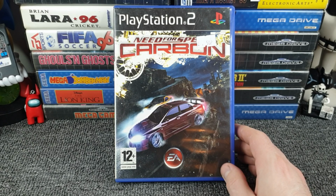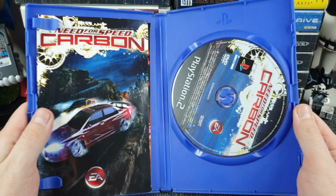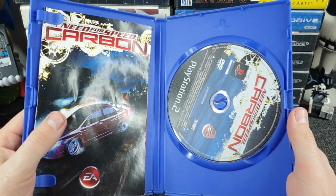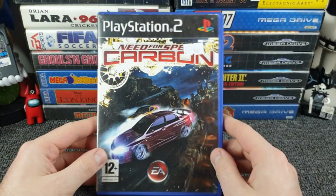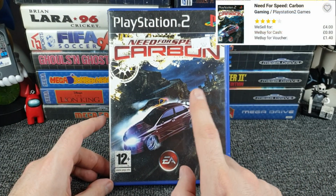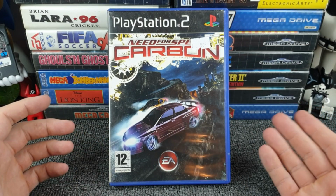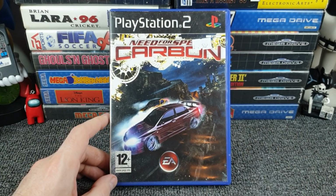One of the ones I picked up was the last one I decided to pick up. I was going to leave it, but I decided to pick up Need for Speed Carbon because it was only 50p. This one is 100% trade. That's straight away where it's going. I just thought, you know what, while it's there, it's not got much of a markup. It sells for £4 at CeX. They give you cash of 80p, but the trade-in is £1.40. So I've gained 90p in CeX credit, and every little bit helps, as I like to say.